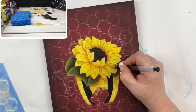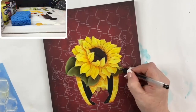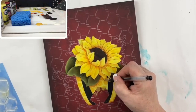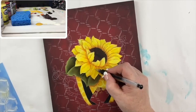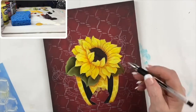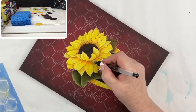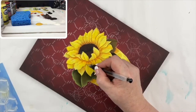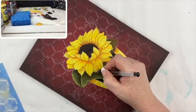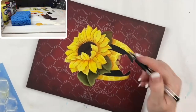There we go. That light sketchy line. I like doing this on a lot of different things. I do it on dragonflies and bumblebees all the time. I just like how it looks. And we're going to do something similar to the leaves, but I'm going to do it with a liner brush and some paint. And you'll see what I mean by softening edges.